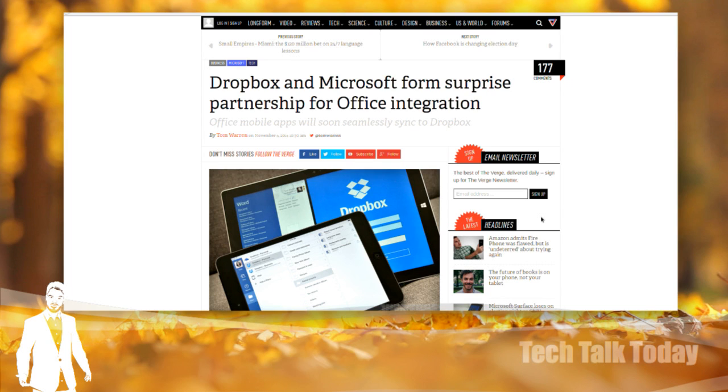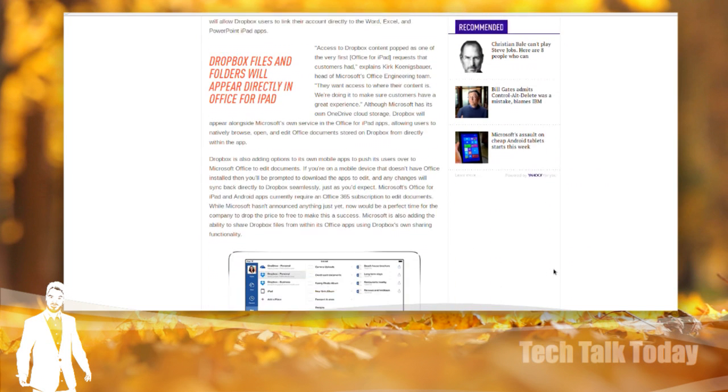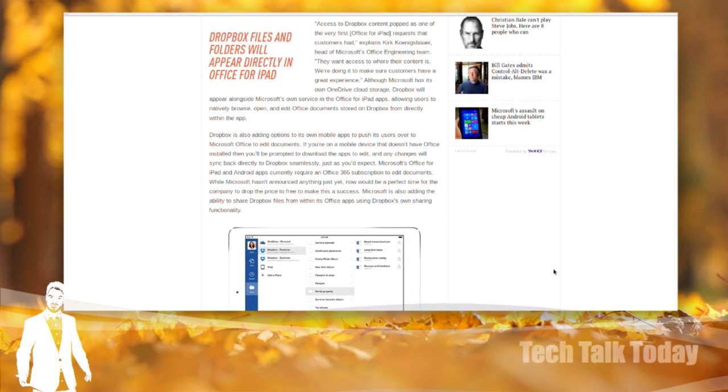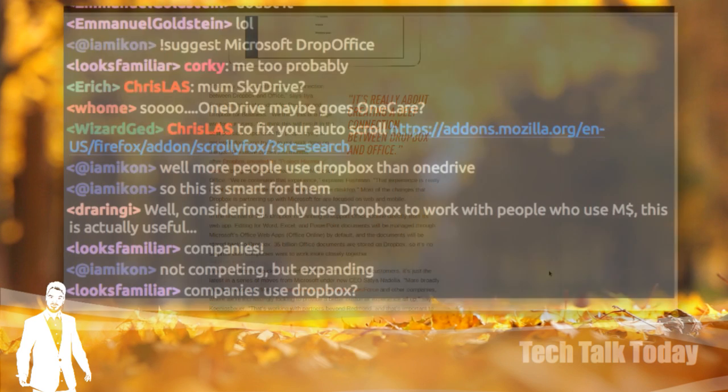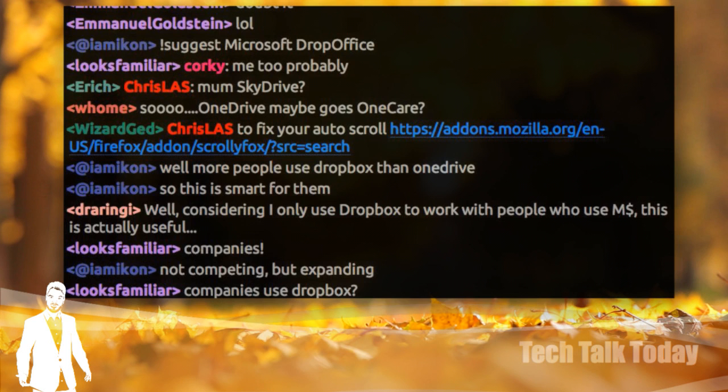Well, I think it's more along the lines of large companies that want to use Office for whatever reason, but have all their files and content stored in Dropbox. This is a great way for them to integrate both. Yeah, well, Microsoft tossed out a crazy stat about how many documents are in Dropbox. I'm trying to look for the number now, but yeah, here it is. 35 billion Office documents are currently stored on the Dropbox service. Wow.